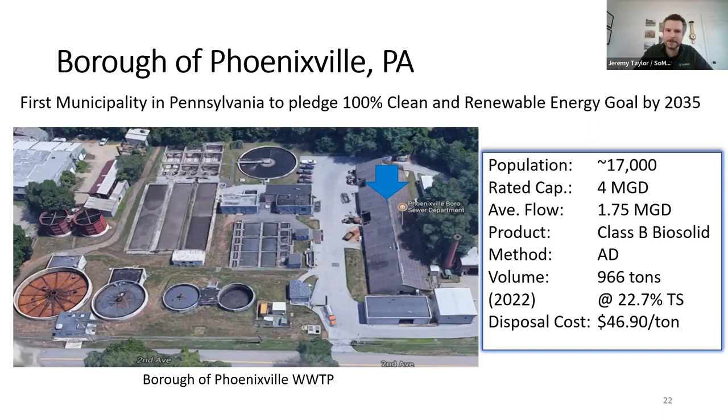The borough was the first municipality in Pennsylvania to pledge 100% clean and renewable energy by 2035, which was a Ready for 100 goal. And they were the first to do it in the state. And this project, if we go through with gasification, will help them attain that goal.